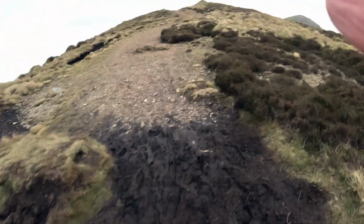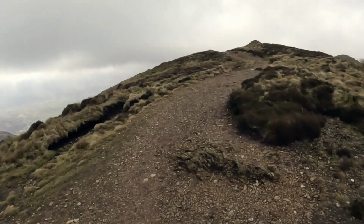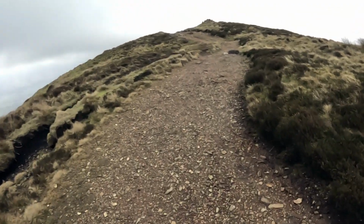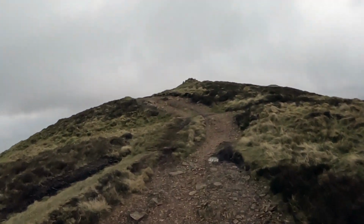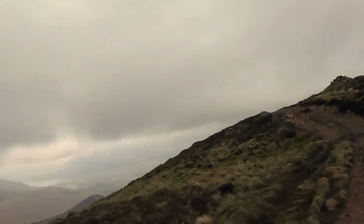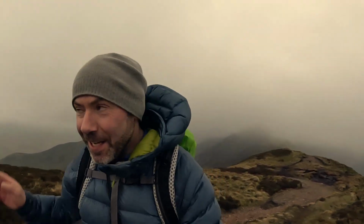It's quite peaty again underfoot. Sort of goes between that and then this quite decent path actually. Woo! A few cairn markers around in case you're in bad weather, which I might be in 10 minutes, I don't know. As soon as I've done this, we'll head down through Rolling End.